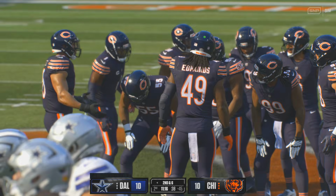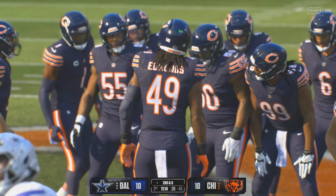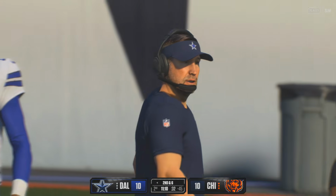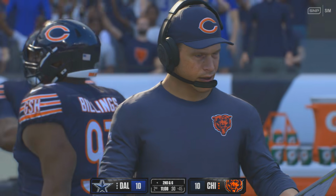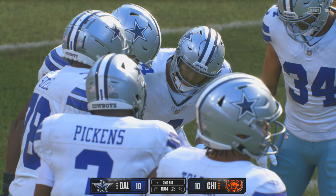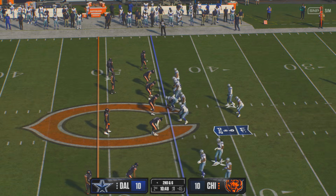Calling a gain of 3 on the play, and it'll be 2nd down. And the big guy catches the ball out of the backfield, and oftentimes it's quite a surprise to the guys playing defense because not ordinarily thought as a pass catcher, it often works when they decide to dial it up. 2nd down and 6 now.